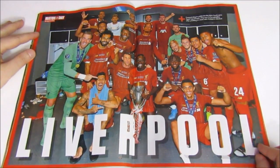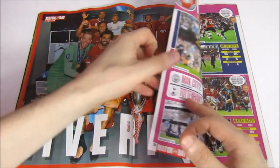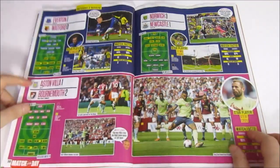So here's the poster of Liverpool winning the Super Cup. Liverpool's new keeper. Was it his debut? Did he win the Super Cup? Yeah, maybe. Because Alisson's injured. Then some results, including that 2-1 win for Arsenal. Always like to point that out.